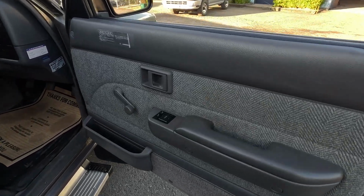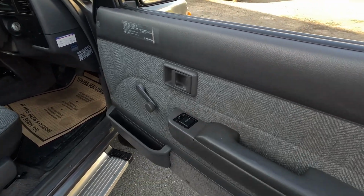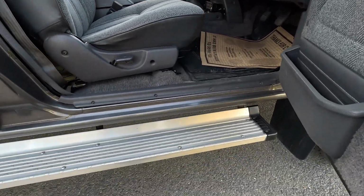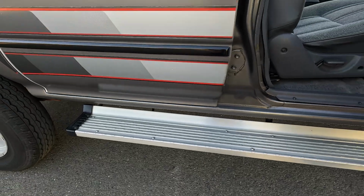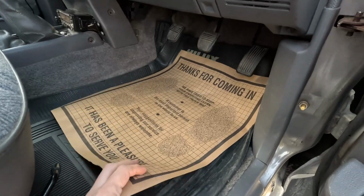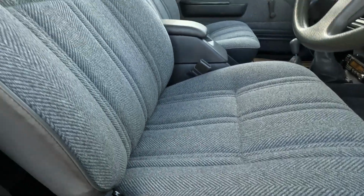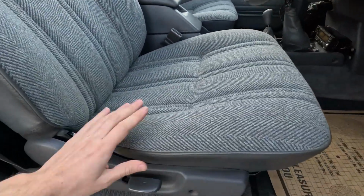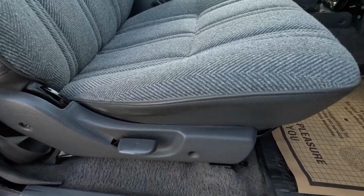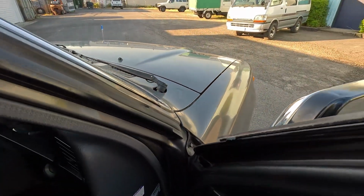Driver door card. Power mirror switch is here. So it's got power mirrors, but manual windows, manual locks. Again, factory aluminum running board. And that Hilux mat, driver's side as well. Seats, great shape. Nothing going on here really, just a little bit of wear in the cushion. Let's hop in, take a closer look.